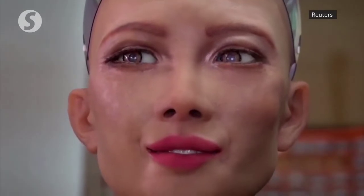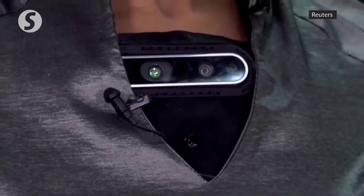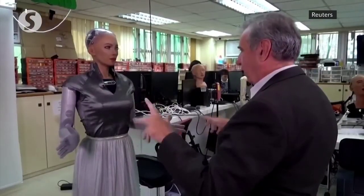And Sophia the robot's also heading into healthcare. Taking temperatures with a thermal camera on her chest, or leading morning exercise with the elderly.